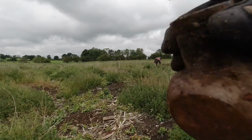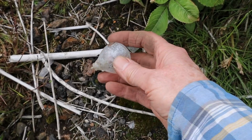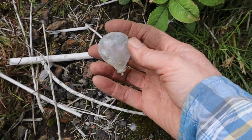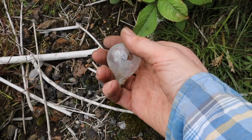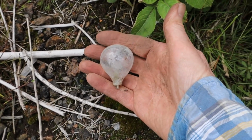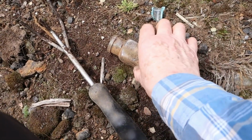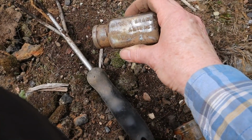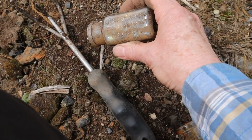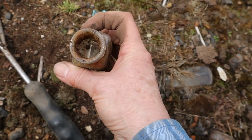Yeah, Bovril bottle. Great little find. There's a funny little thing here, and I think it might be some sort of bulb. Yeah, it is. A funny little bulb, and it looks like a hot air balloon. So I'm thinking Christmas decoration. And this little bottle says Wonder brand malt extract products. So that's interesting too.